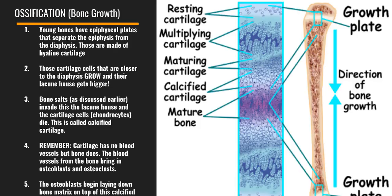So going up to the top again, it's really hard to explain this, by the way, without being in person. So I'll do that when we do the review game more. So we have your resting cartilage, and then you have that multiplying cartilage. See those little circles in the multiplying cartilage? Those are the lacunae. They're getting bigger and bigger. Remember, your bones start out as cartilage before they turn into bone.